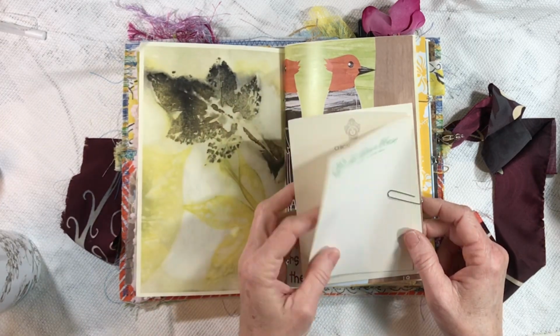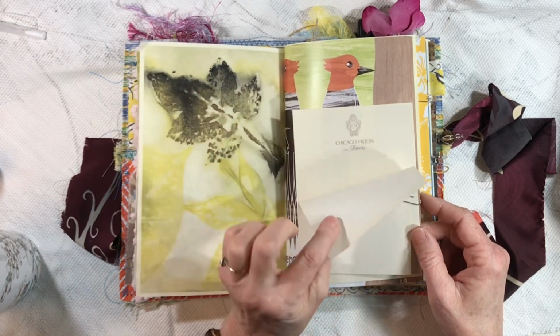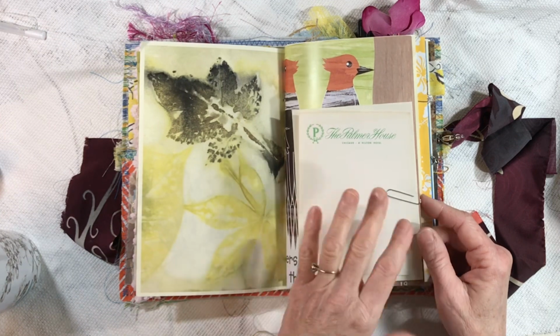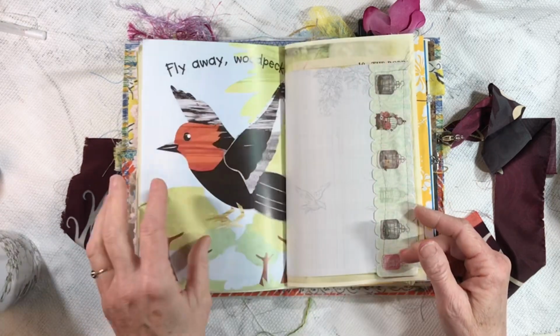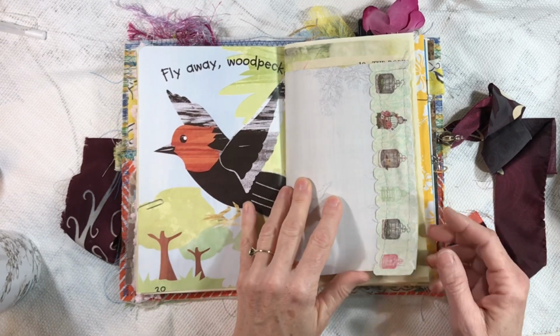This is one of my favorite little spots. These two pieces of paper are vintage, and they came from different hotels, the Chicago Hilton and the Palmer House. So I was thinking, people who really get into bird watching, they travel around, and I can just imagine someone taking a couple of sheets of hotel stationery so that they could write some things down.